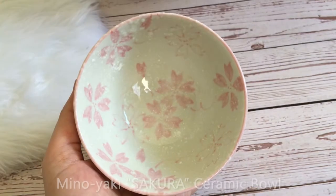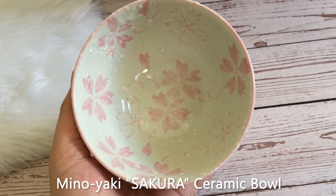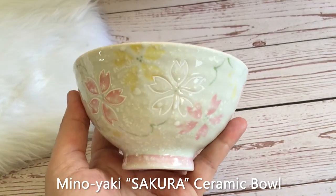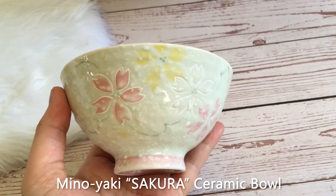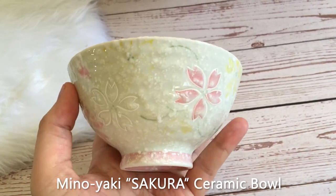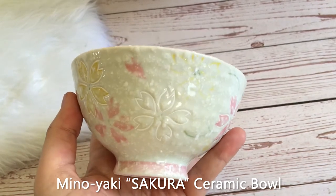The next one we are going to open is this very well protected bowl. Look at this wonderful ceramic bowl. This is the Minayaki ceramic bowl. Of course, it has Sakura as designs. There are grooves and smooth edges. The Minoware or the Minayaki actually originates from Gifu Prefecture, which is one of Japan's most popular potteries. The history of this pottery is said to date back 1,300 years.